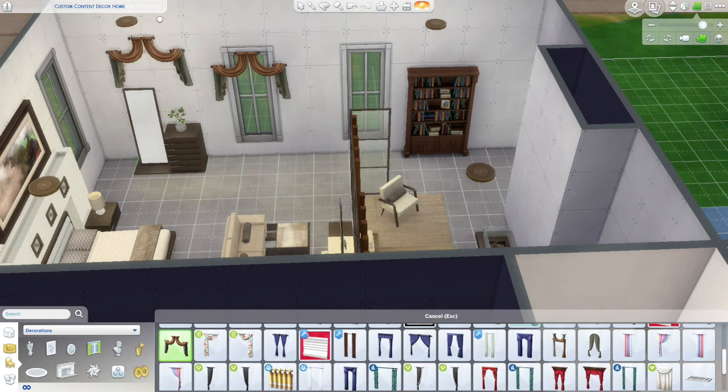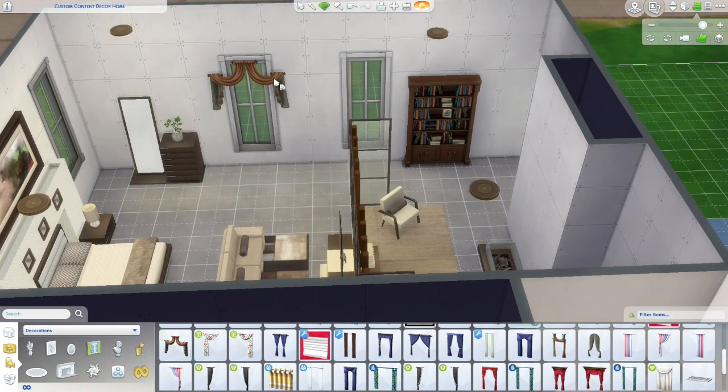I like these curtains, but I feel like they're not going to be enough. I'm almost tempted to say, could we?